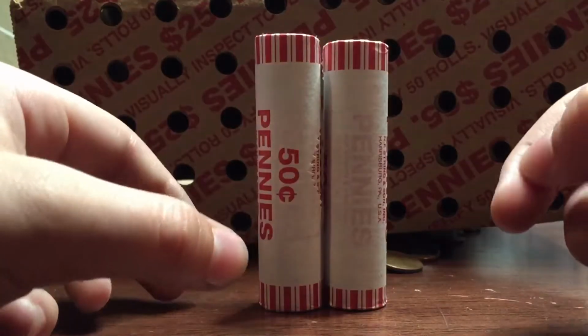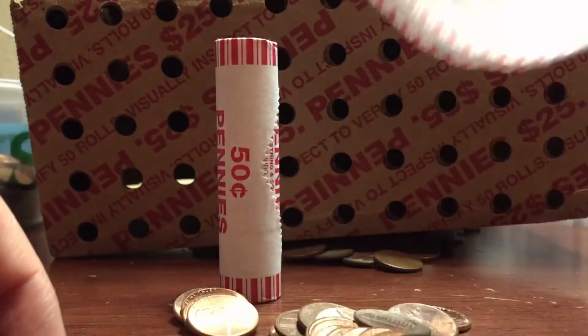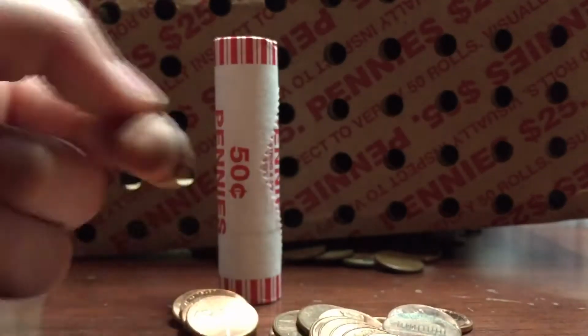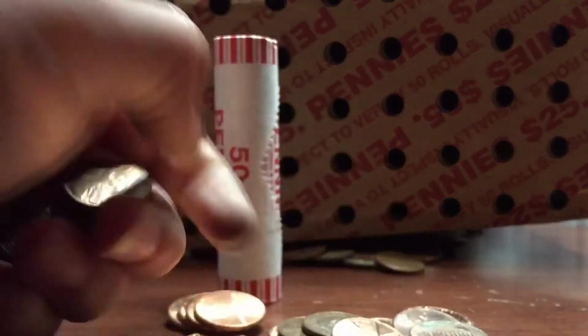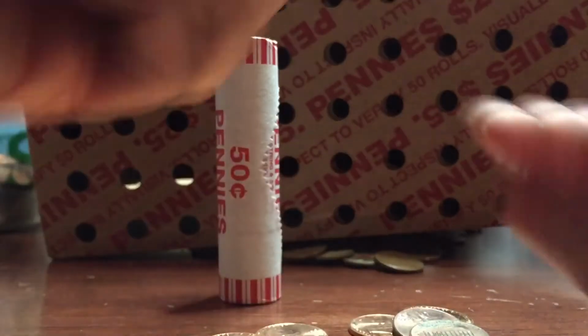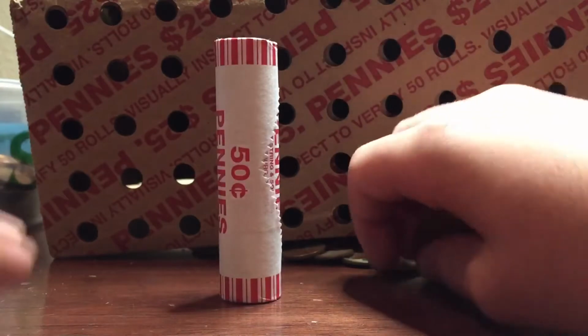Alright guys, we're in the last 2 rolls. This one has a 1986 Canadian ender, so we'll do that one last. We'll start out with this one. Hopefully we'll find some wheats. We got some copper in here. And there's all the copper. Push all that to the side.